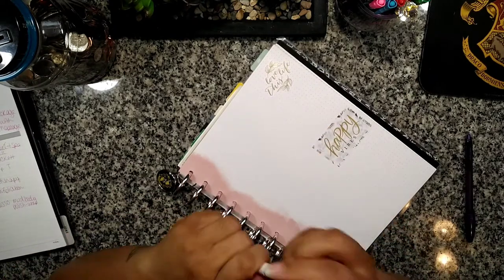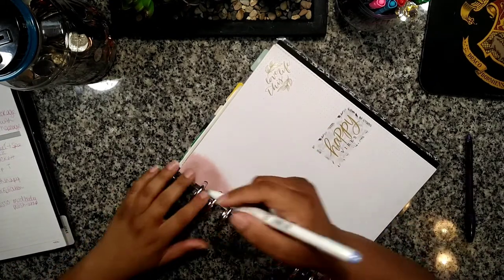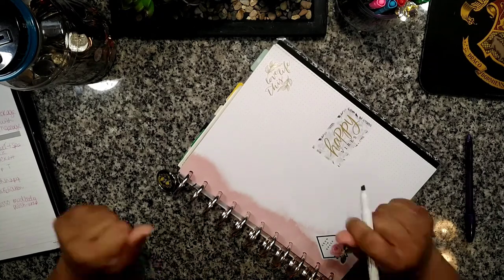Let's just go ahead and start this because thinking about it makes me not want to put the pedicure on here. All right, so again, we do one spa.